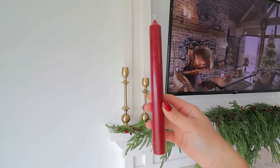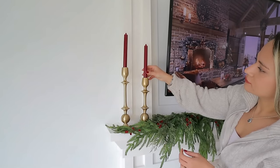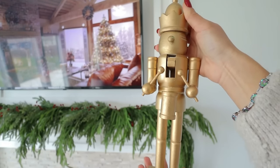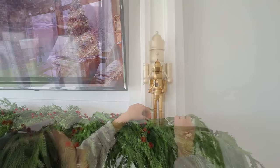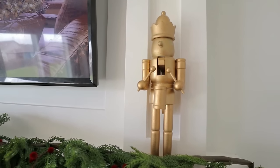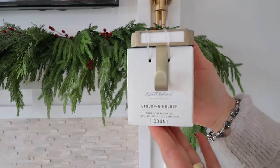I'm inserting the same burgundy candlesticks I used for my tablescape, and I got them at Hobby Lobby. Then I'm adding the same touch of gold at the other side with this adorable nutcracker I got at HomeGoods. It reminds me of one of those in the designer websites, very similar to this, but I love that warm gold tone of this one that looks very similar to the candlesticks.